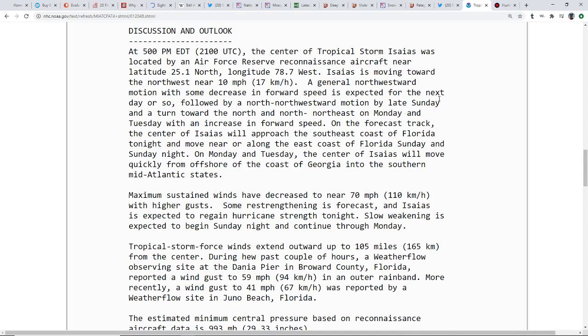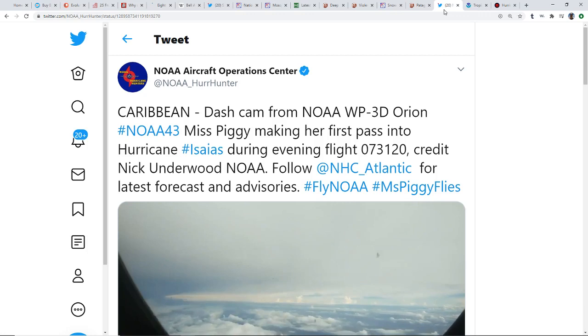So as of 5 p.m. Eastern time, the center of Isaias was located near latitude 25.1, longitude 78.7, and it's moving towards the northwest near 10 miles an hour. A general northwestern motion with some decrease in forward speed, as we said, is expected for the next day or so, and then a turn to the northeast. And so we will watch that carefully.